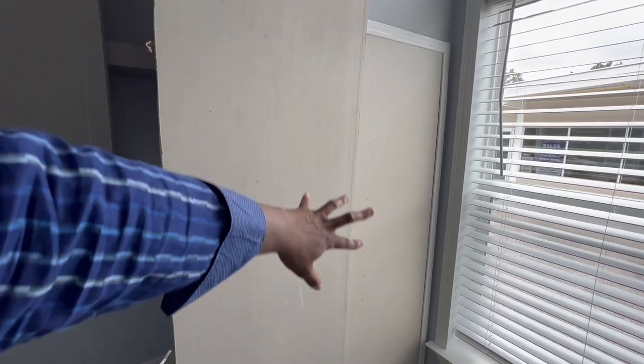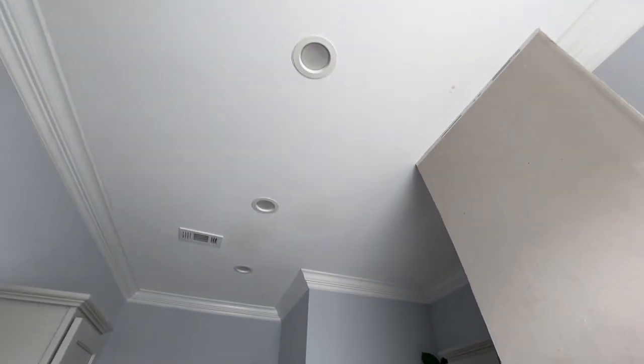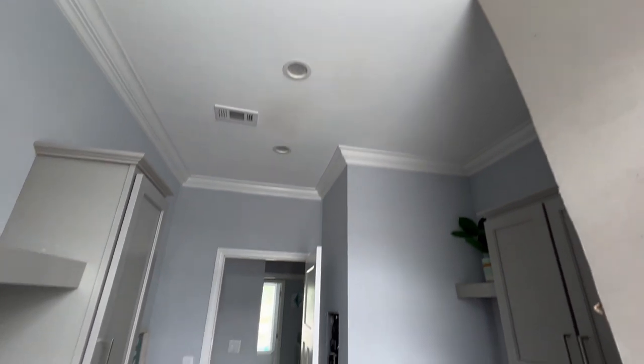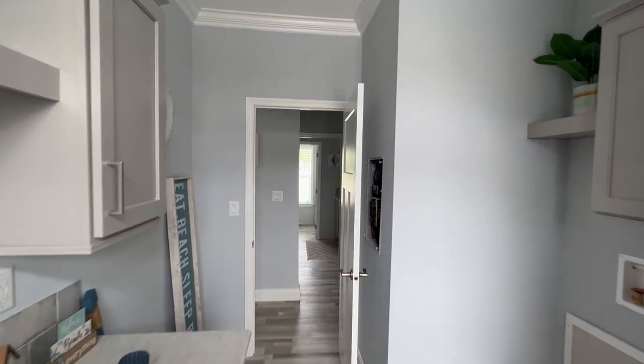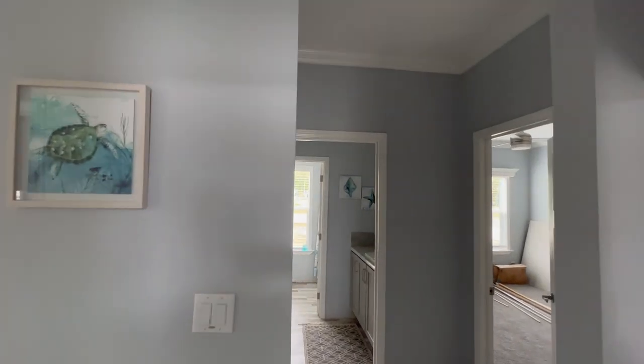And of course, I always like to point this out, your water heater will be right behind this access panel. So if you ever need to access your water heater, goodness forbid, it'll be right here. And of course, you would have recessed lights in the ceiling too. All right, so let's go check out the guest bathroom and the bedrooms.